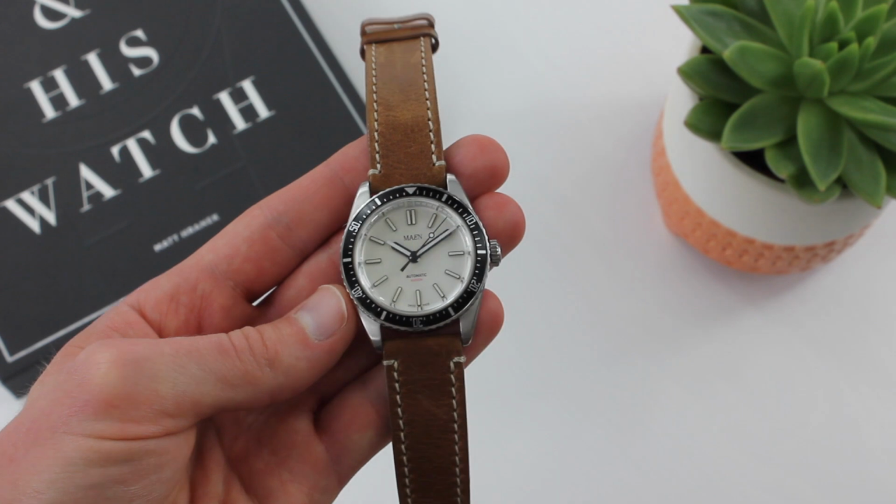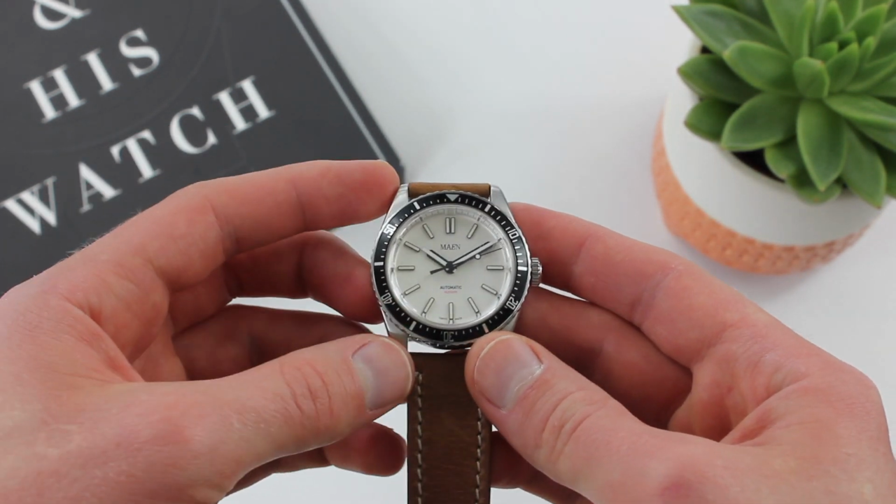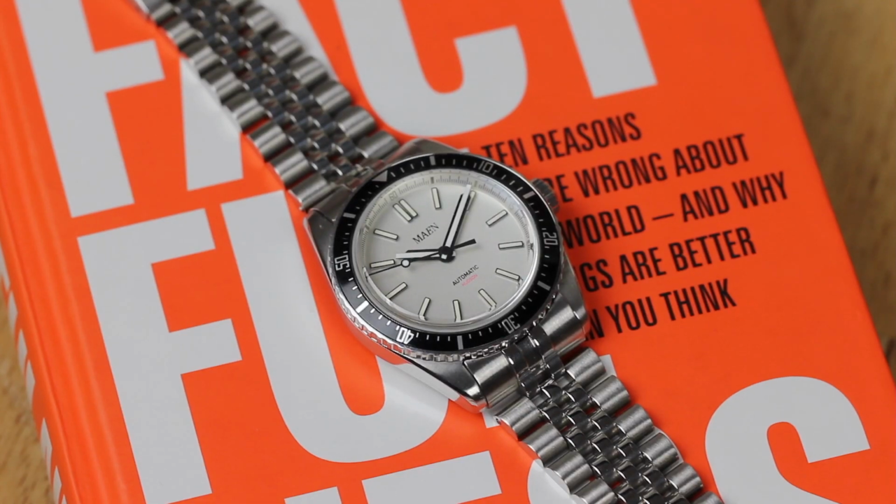Overall, I'm very happy with this watch and I would love to review the Mark III version because I believe these issues have been addressed. If you click the link to their website, you can see what they have done on the new model.